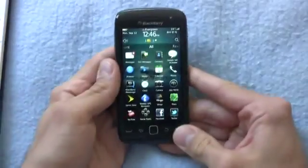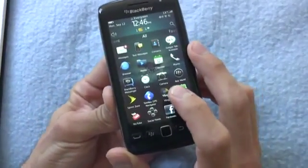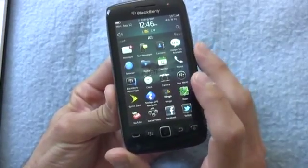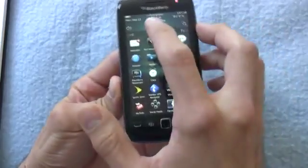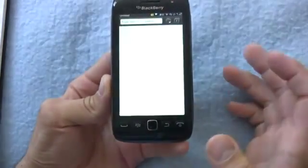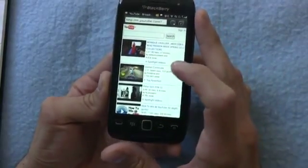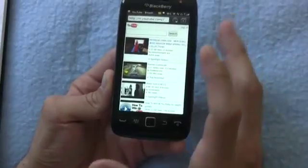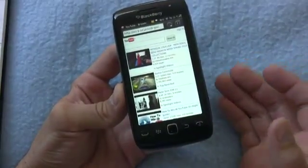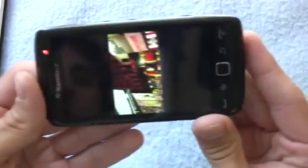We'll talk about the screen too. You notice how beautiful the icons are. It's a 3.7 inch capacitive touchscreen with the 480 by 800 WVGA resolution. Congratulations to BlackBerry. I could finally watch YouTube videos and not feel like I'm watching 8-bit NES games. I think it's a big improvement, though this screen is not a Super AMOLED. It's not a Retina display, so don't expect that.